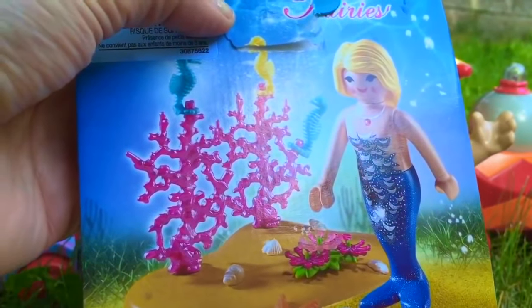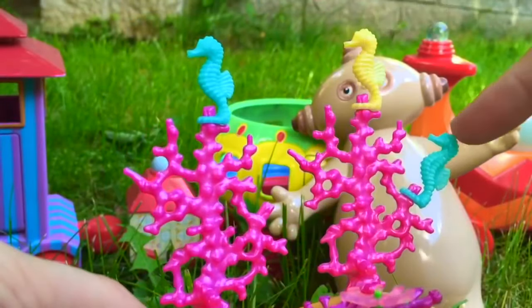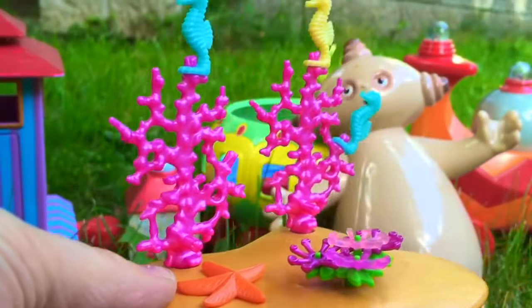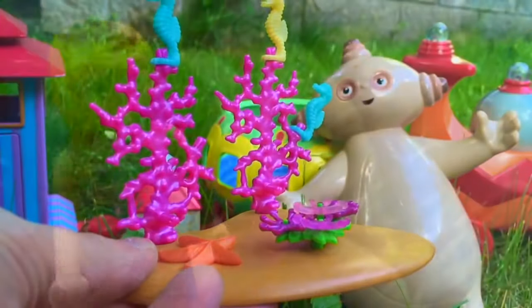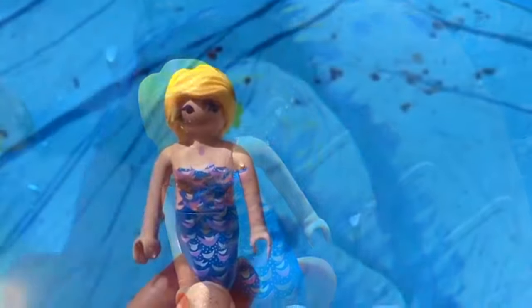Here's the picture we'll use to complete our little mermaid stand. We have some little seahorses, some sea flowers, and a sea star. And if we'd like, we can add some little shells, but we're not going to open them because we're outside and they can get lost. Okay, little mermaid, let's go swimming in the pool.